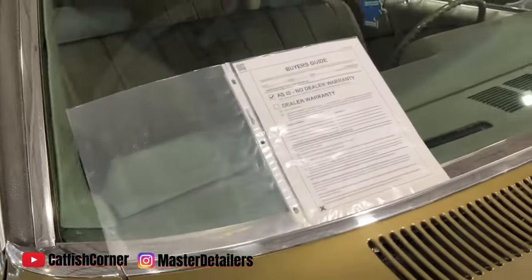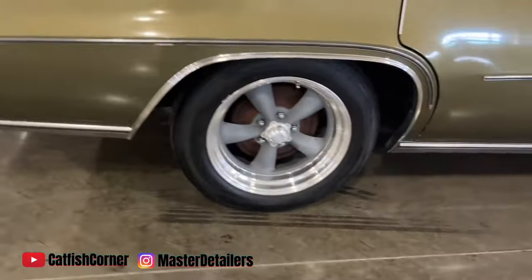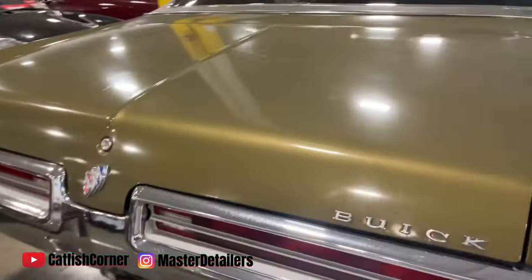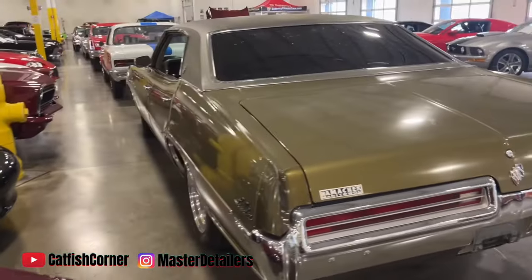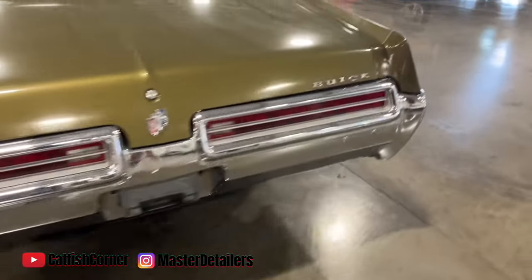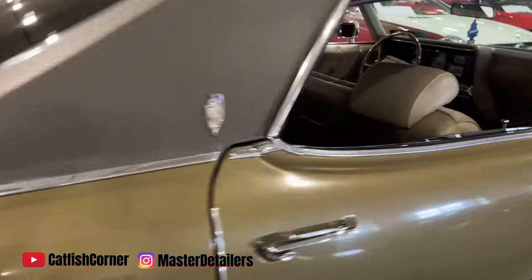Drum brakes in the front. Yep. It's a 69. But, man, it's a four-door. You don't even see these too often. With the 400 in it. Yep. Buick Lesabre. Wow. See that, how long that thing is, man. That's nuts. Like I say, you see something every time I come here that you ain't seen.